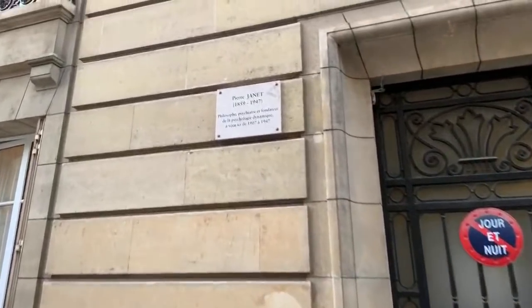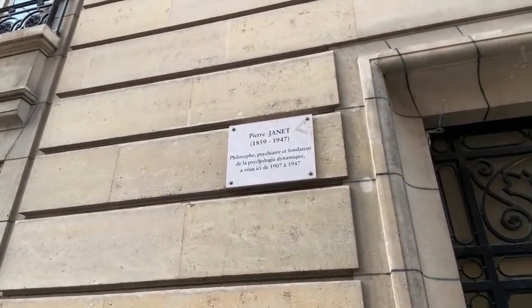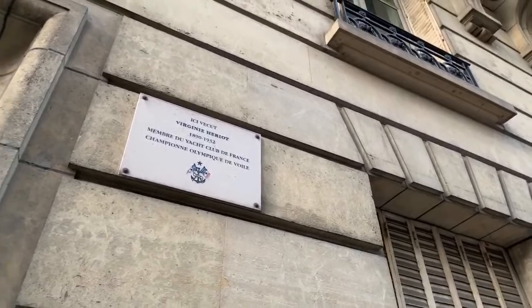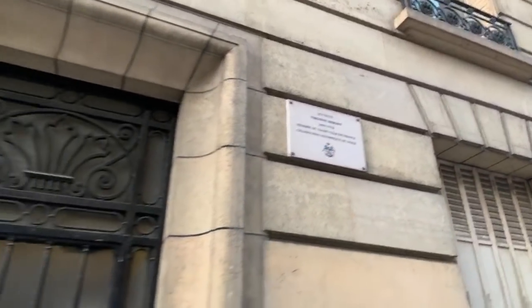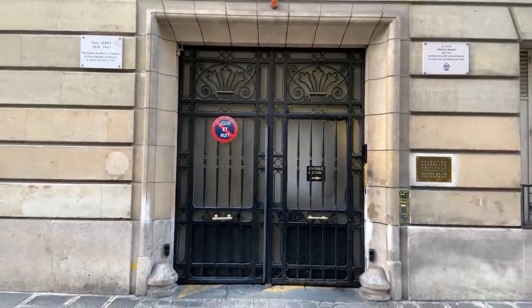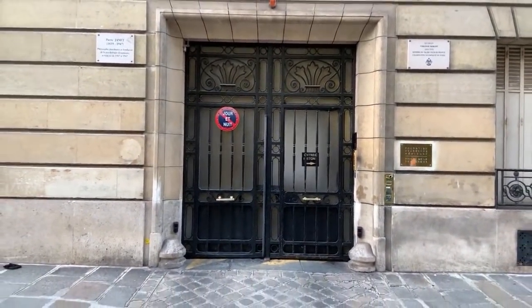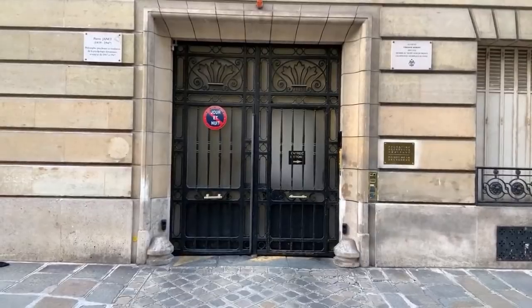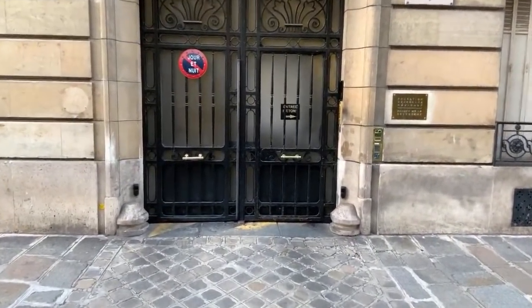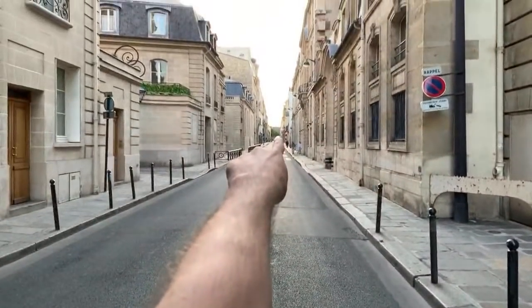Here's the philosopher Pierre Janet. Lived here, but not just that. Look at this. Virginie Herriot, a member of the yacht club and a champion Olympic sailor, also lived here. So what have we got? What do we think here? A bit different to the other ones. Glass. Compared to outdoors, says Don, these are all 10s. It's something I sometimes say, I've still got this far to walk. I'm going to those trees.